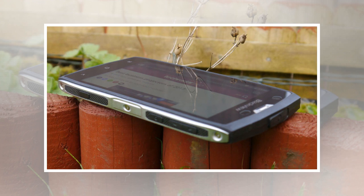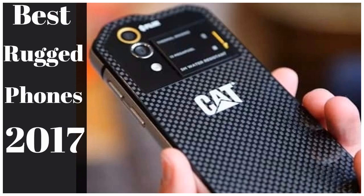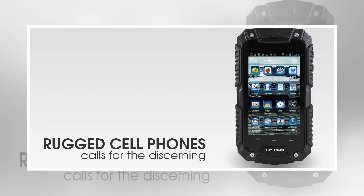Zebra TC75X. OS: Android Marshmallow. Screen size: 4.7-inch. Resolution: 1280 by 720 pixels. CPU: Snapdragon 650. RAM: 4GB. Storage: 32GB. Battery: 4620 mAh. Rear camera: 13MP. Front camera: 5MP. Extremely rugged, great battery life, proprietary connectors. Upgrading OS can be cumbersome.